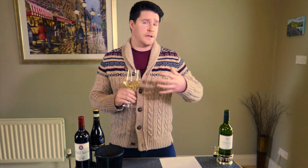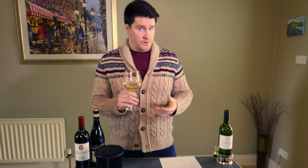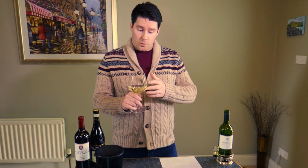Get my nose in here. I would say that this wine is about medium plus intensity. There is quite a bit of aroma coming off it. I can pick out a few things. When we think about what those aromas might be, it's useful to think of it in terms of clusters. So we'll break that into three.